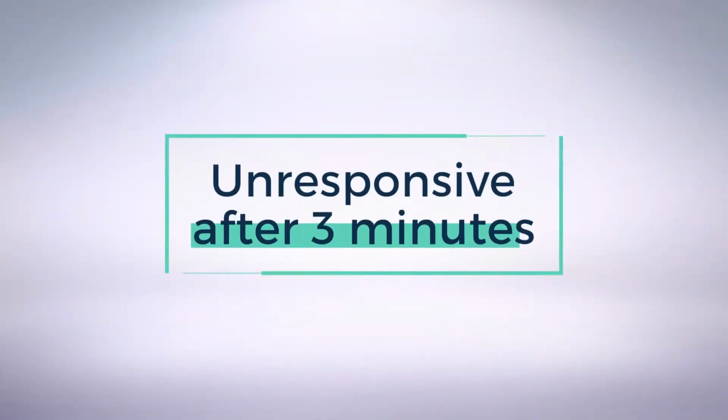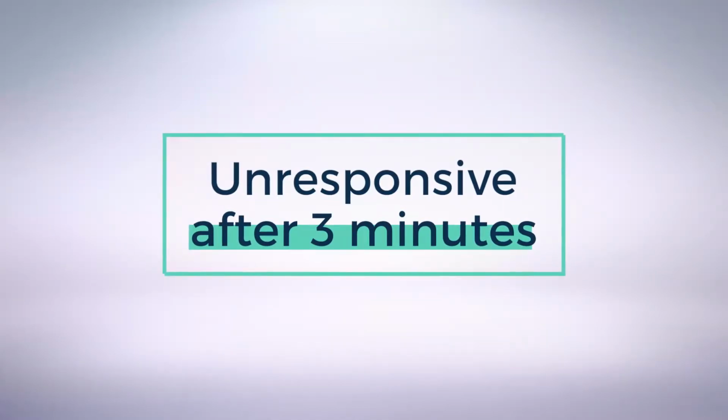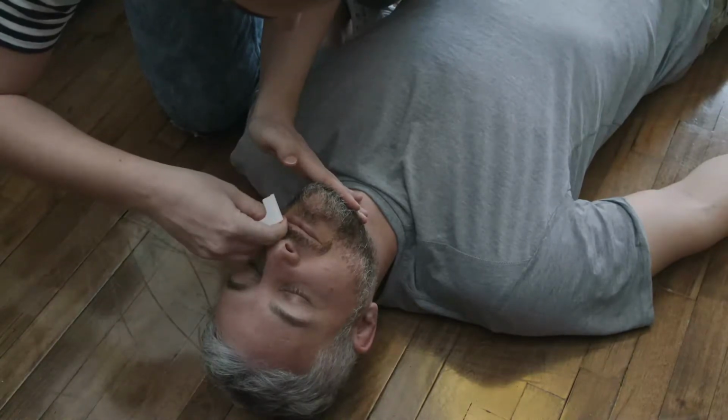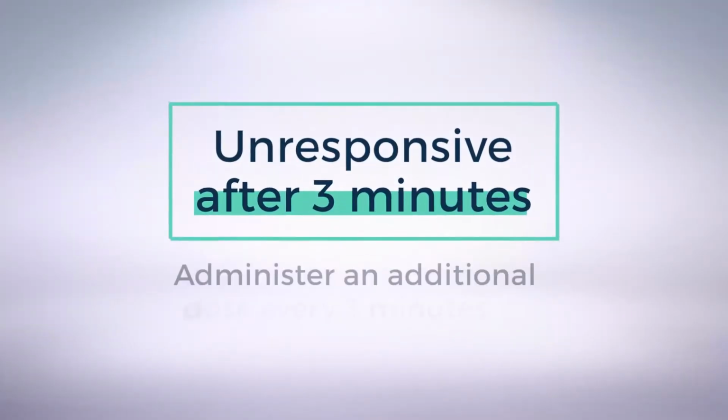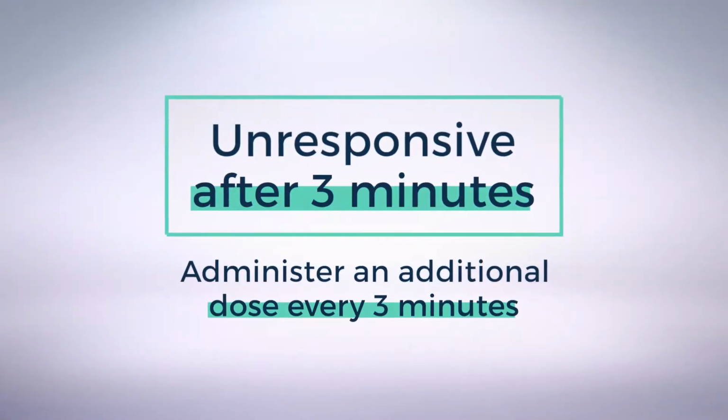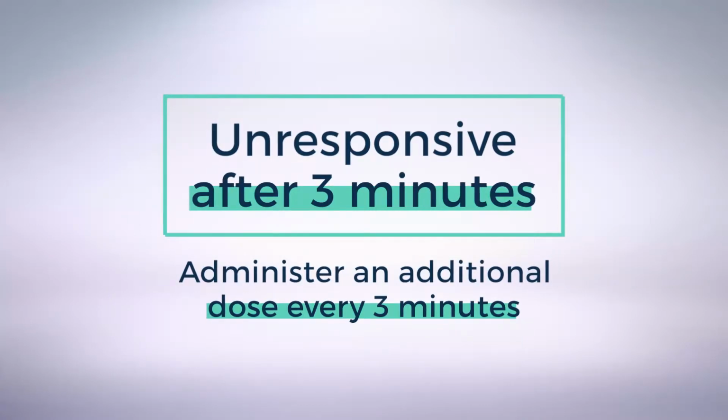If the person remains unresponsive 3 minutes after the initial dose, administer another dose in the other nostril using the second spray in the kit. You may administer an additional dose every 3 minutes if the person fails to regain consciousness and you happen to have several sprays on hand.